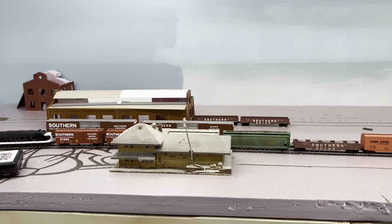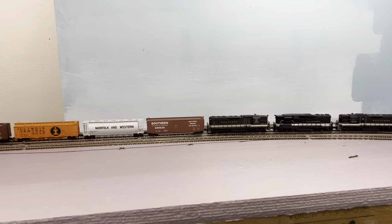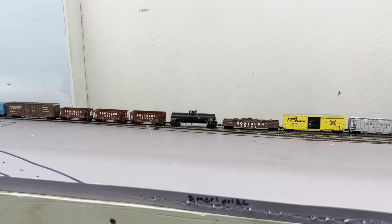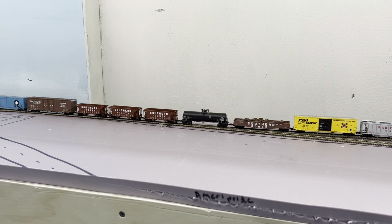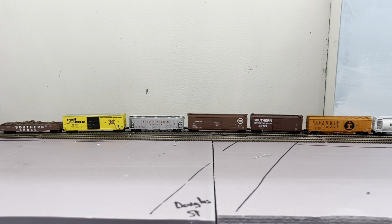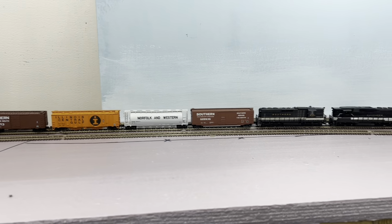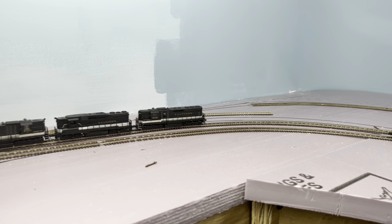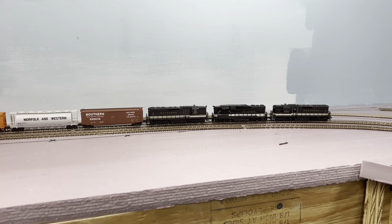Just like the prototype, there's a left-hand turn coming out away from the station. Double track main here. Here's an inbound sitting on main 2. There's the turnout for it. That's the local. This train is coming from the railroad west, Memphis, basically, which we will all head around to.